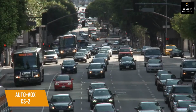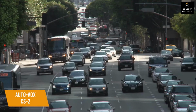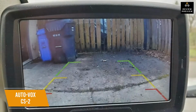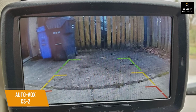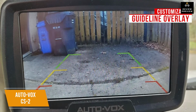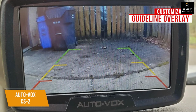While the 110-degree field of vision might be too narrow for some larger vehicles, you get a more accurate image with less distortion, and it's more than adequate for most vehicles. You can also conveniently adjust the vertical angle placement using the screw on the base. Even more, it has a customizable guideline overlay on the screen to gauge the distance between obstacles, and you can adjust the parking lines to fit your environment.